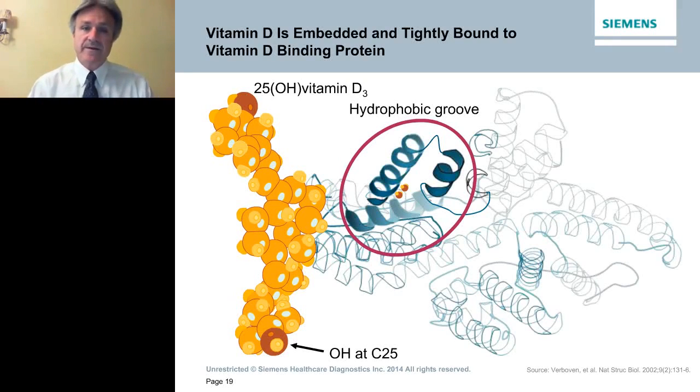So a little bit more about vitamin D and how it's bound to the binding protein. Vitamin D is embedded in a hydrophobic groove in the vitamin D binding protein. Two water molecules in that groove aid in the binding of the 25-hydroxy vitamin D and its metabolites into the binding protein. The vitamin D binding protein binds vitamin D3 with a greater affinity, approximately 5 times greater than vitamin D2. And so, not only do you need a monoclonal antibody that can detect vitamin D2 and vitamin D3 with equimolarity, a releasing method must be developed that will release the vitamin D2 and vitamin D3 from the binding protein with equimolarity as well.